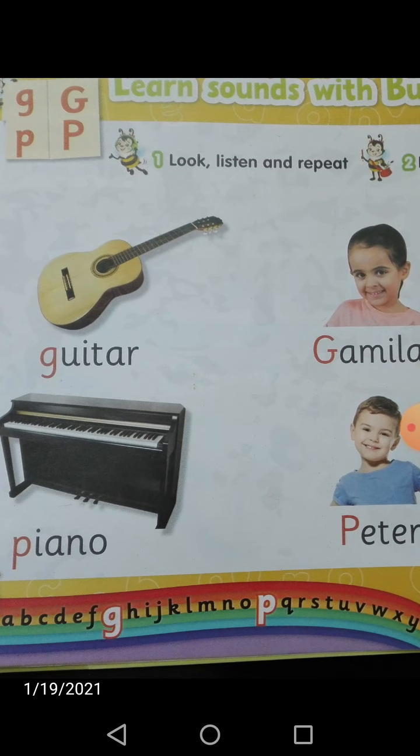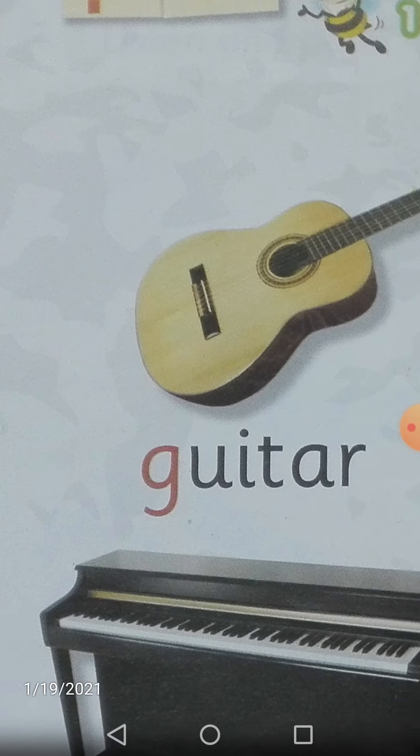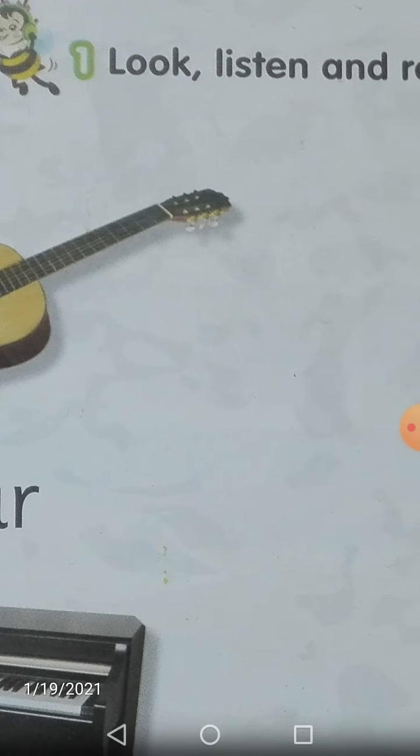What is this? The first picture is G, G, guitar. It begins with letter G, and the sound of letter G is G, G, G. Can I say guitar? No. The name is G, but the sound of letter G is G, G, G. Okay, KG? What is the next picture?